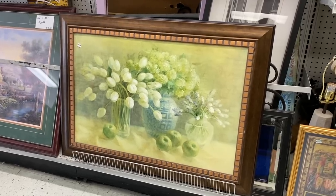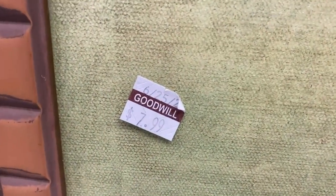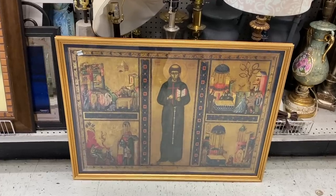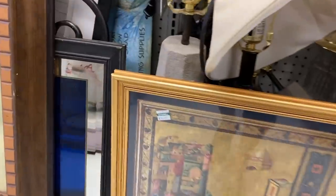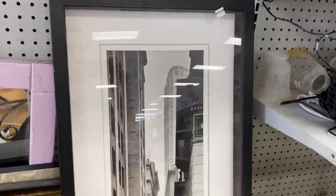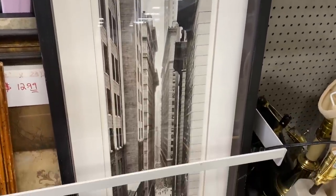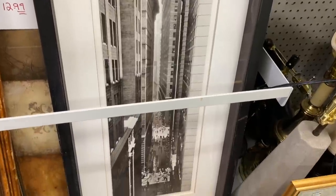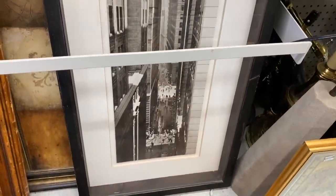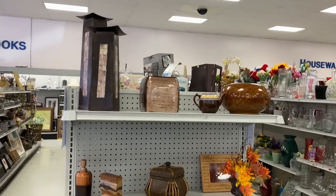So far, really consistently, Goodwill is still a place to go for framed art. They consistently have good prices. They carry all different styles, so even if you go once and don't find what you're looking for, within a couple of times, you'll probably find something you can live with. And it's not unlikely that you might even find something that you love. This is a great black and white, really artsy, really unique shape. I loved it. $9.99, a great deal.